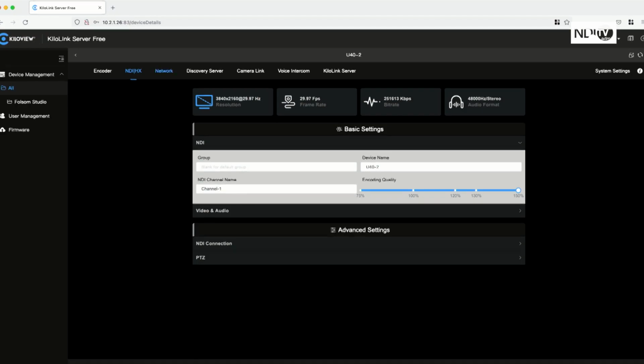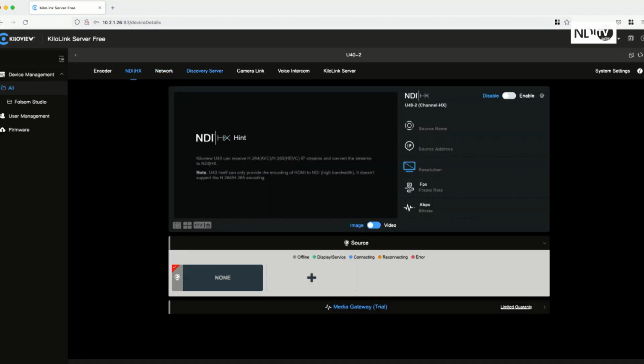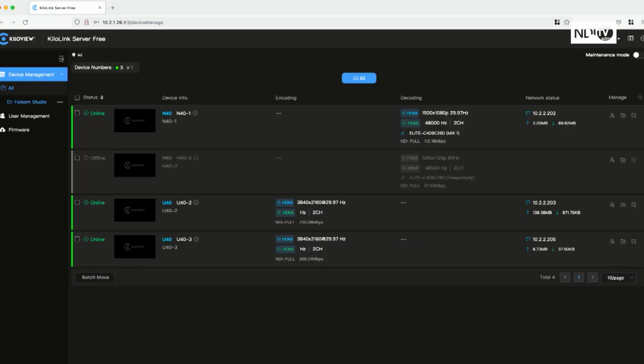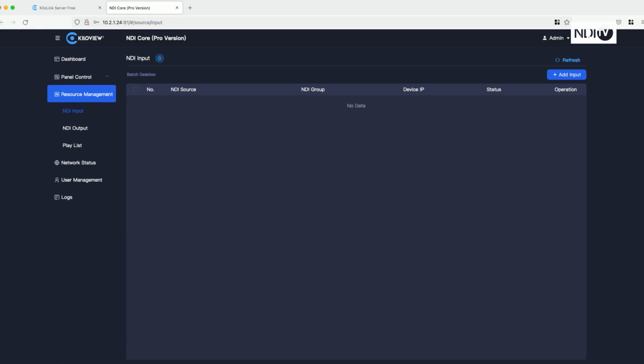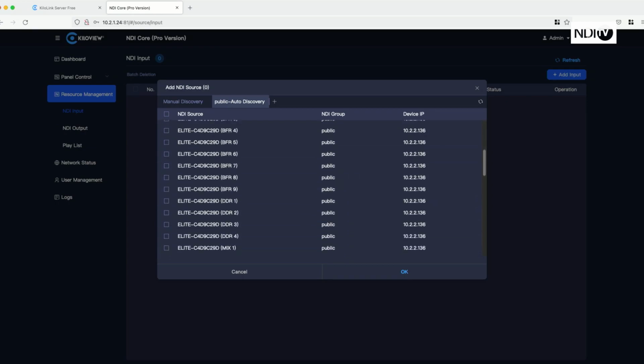And the software ranges from a server called KiloLink, which is a management platform to control all your NDI, and not just NDI, also the other hardware as well, which we can talk about in a moment. But all the NDI encoders, decoders, H.264 encoders and decoders, and then Core, which is a routing application. And I actually have both of these running right now, so whenever we're ready, we can flip over and talk about that particular product.